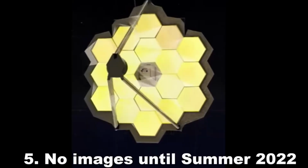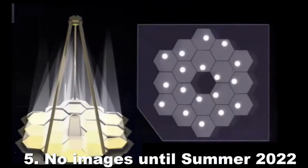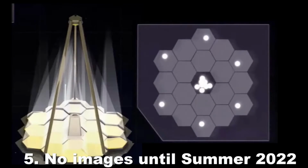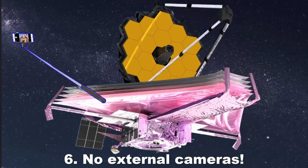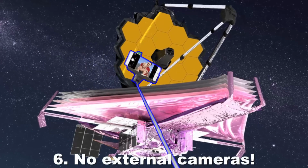Number 5. Now that the telescope is in its final orbit, it will begin the painstaking process of aligning the mirrors, and this process will not be complete until sometime this summer, so we won't see any images until this summer of 2022.